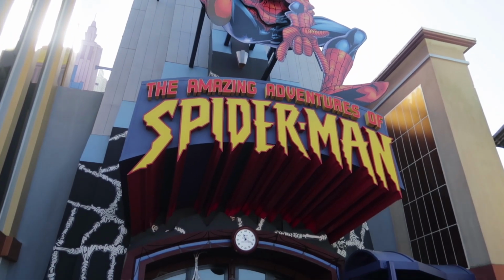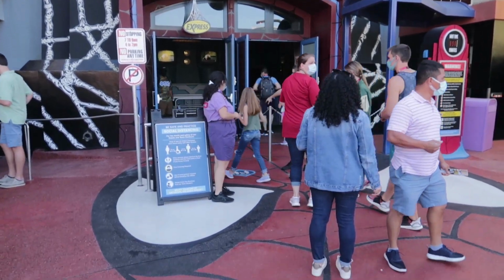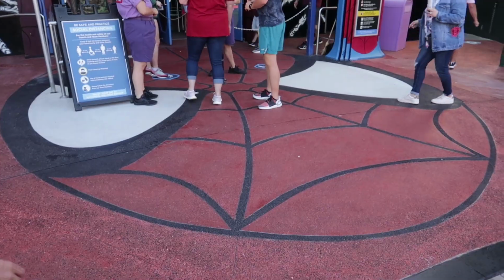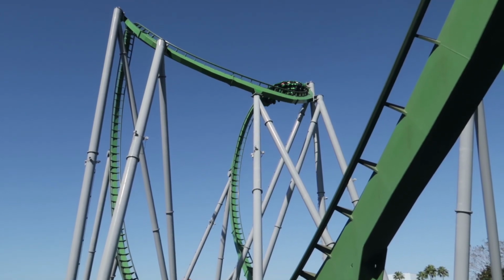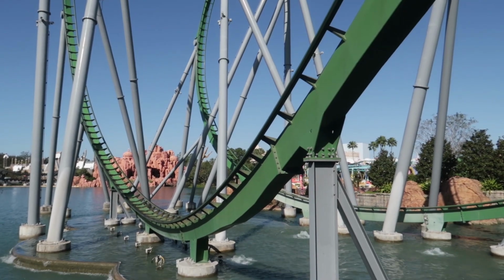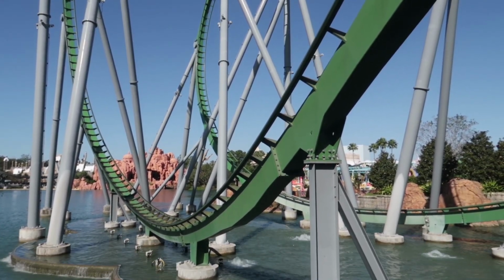No more construction walls at the entrance to Spider-Man. I think all they were doing was some floor work here. Maybe some repainting, something like that, nothing major. I was just checking out the line for the Hulk. Now the line looks scary, but the wait time's listed at 45 minutes, which actually is not too bad. It's just that the lines with social distancing looks kind of unnerving.